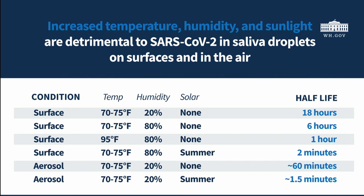If you look at the first three lines, when you see the word surface, we're talking about non-porous surfaces, door handles, stainless steel. And if you look at as the temperature increases and as the humidity increases, with no sun involved, you can see how drastically the half-life goes down on that virus. So the virus is dying at a much more rapid pace just from exposure to higher temperatures and just from exposure to humidity.